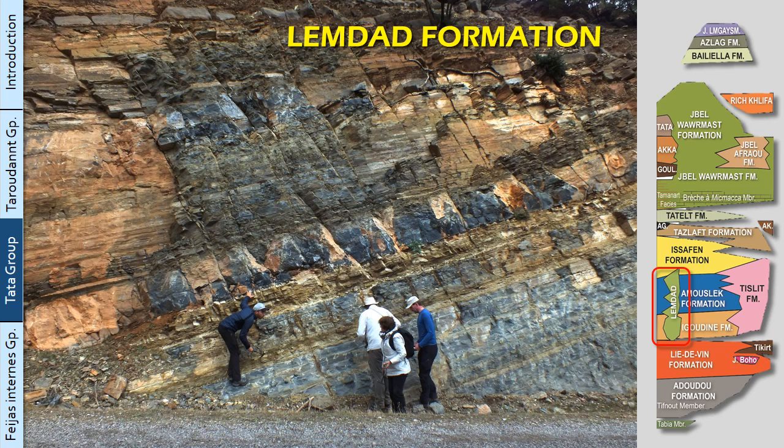The Lemdat Formation is a geographically restricted succession of brownish, red and greenish marlstones and siltstones with thick limestones and dolostones interbedded and volcanic ash or volcaniclastic intercalations. The formation features somewhat different depositional conditions in the High Atlas during the interval in which the Igoudine and the Amouslek formations were formed in the Anti-Atlas.